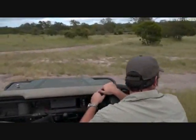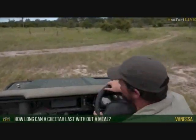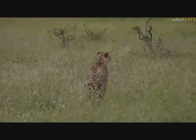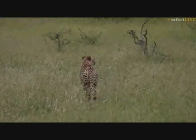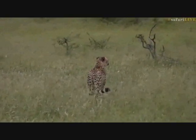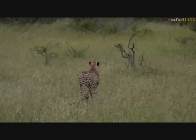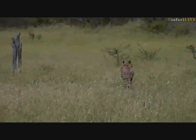So, Vanessa, you want to know how long a cheetah can last without a meal? It depends on the size of the meal they had before. If they had something really large, let's say they catch a big impala and they're absolutely full-bellied, then they can probably go easily as much as 2 weeks, but they would be absolutely starving by then. They would be really battling. So generally we find with cheetah that they are eating normally every sort of 3 to 4 days, sometimes a little bit more. They do have a very high metabolic rate, and so they digest things very, very quickly, and when they run at such a speed, they burn huge amounts of energy.